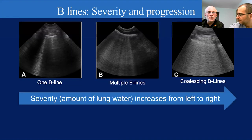All right, and that's where we can track things serially, Dr. Chalhoub. We look at B lines and the severity of progression. 1 B line, if it's due to the same underlying disease, let's say congestive heart failure is an example. You got a patient that has congestive heart failure and he's only got 1 B line, then that patient is doing extremely well. As your extravascular fluid increases because of congestive heart failure or other problems, the number of B lines goes up. So you can see from left A, B, C, we're going from 1 to multiple to coalescing. Ouch. That means as we go from A to B to C, we've got increased extravascular lung water in our lungs if that's due to a cause of wet B lines.